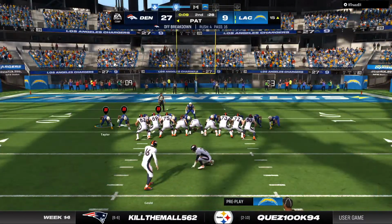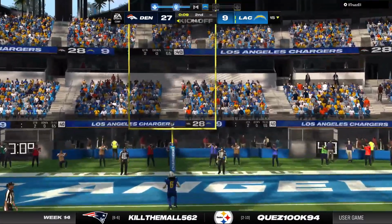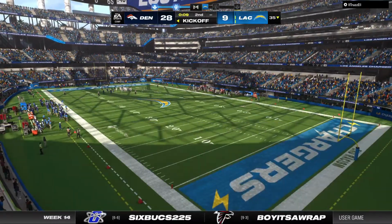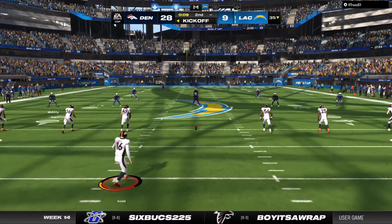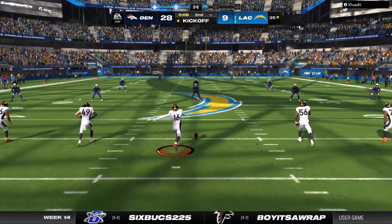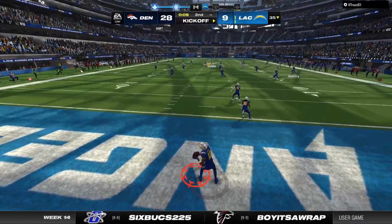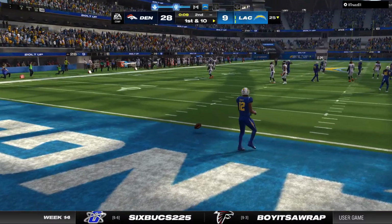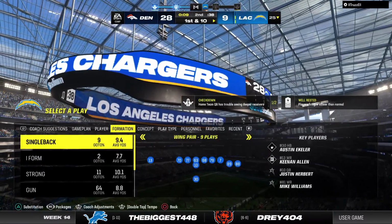Gold to add the extra point. And that one makes this a 19-point game. Makes the score Broncos 38, Chargers 9. So not much time to work with here. 9 seconds remain in the half as this one is away. And not wanting to risk anything here late in the half, he'll just take a knee and they'll bring the football out to the 25.